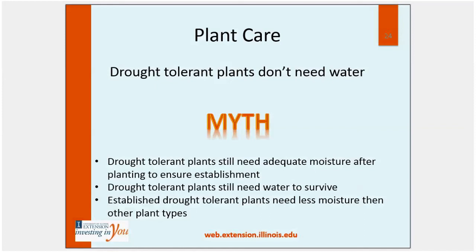It means that when there's a longer extended period of drought or lack of water, they're under less stress, they survive better, and they're not as susceptible to insect and disease issues. Whereas plants that need moist, well-drained soils are the ones that start getting stressed out when it's been too dry for too long, and they're more susceptible to attack. So just remember that even though they're drought tolerant, they can still be susceptible to damage through establishment.